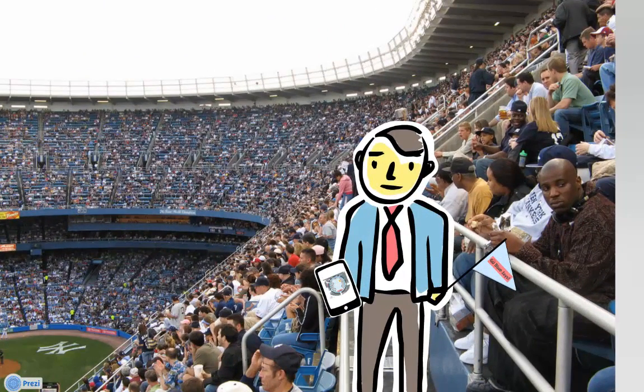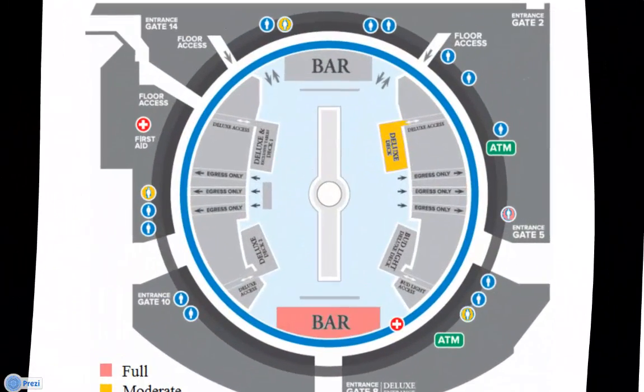Stadiums can determine waiting times for busy locations such as food booths and washrooms and can inform the people in the stadium. Users can access this information using a mobile application that displays the lineup length and approximate waiting times.